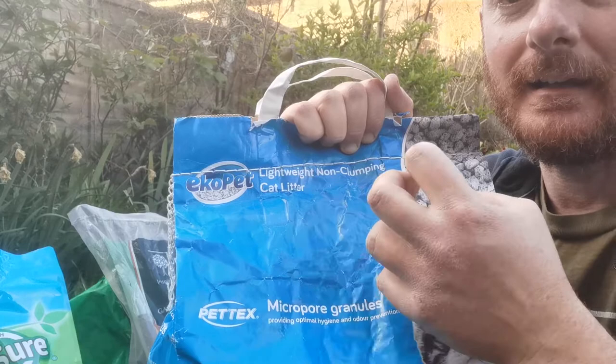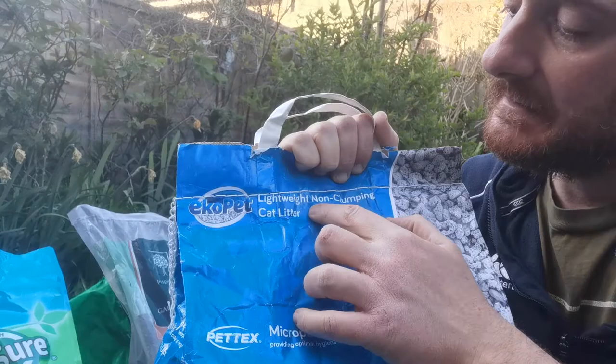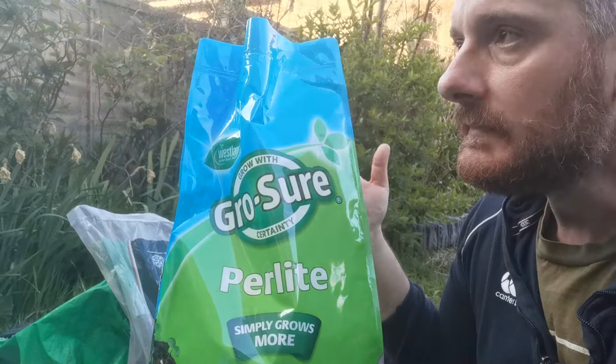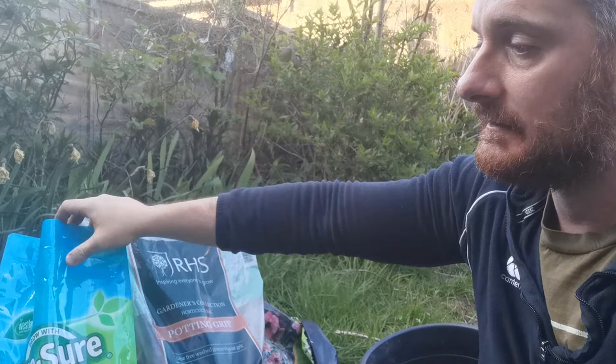So it is very important to use non-clumping cat litter. Both cat litter and perlite are very liked substrates. They usually tend to float when you water them, and also if there is a lot of wind, they can actually blow away, both the cat litter and the perlite.